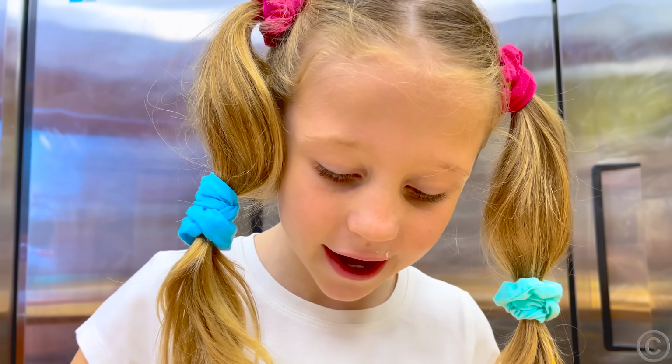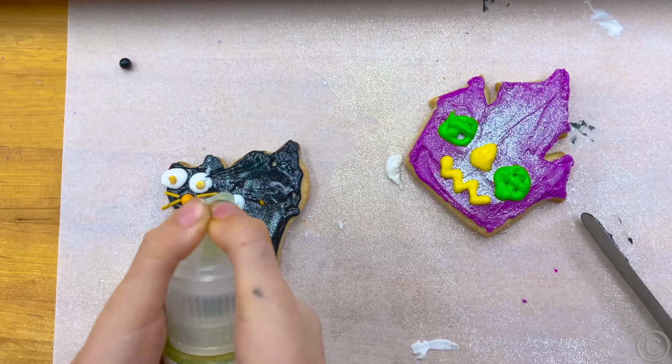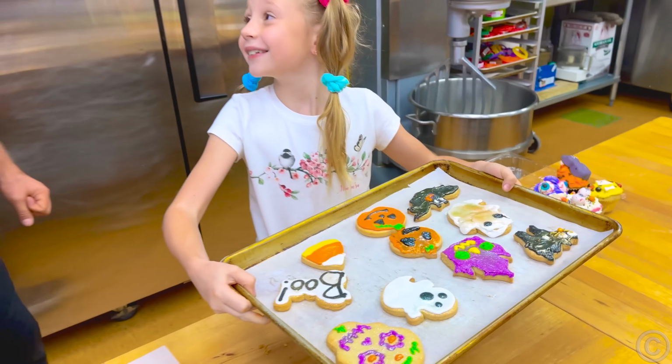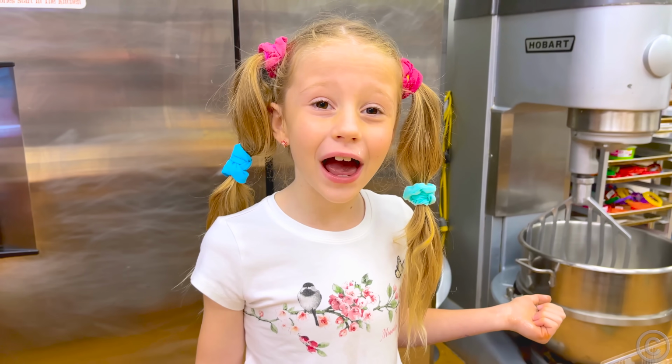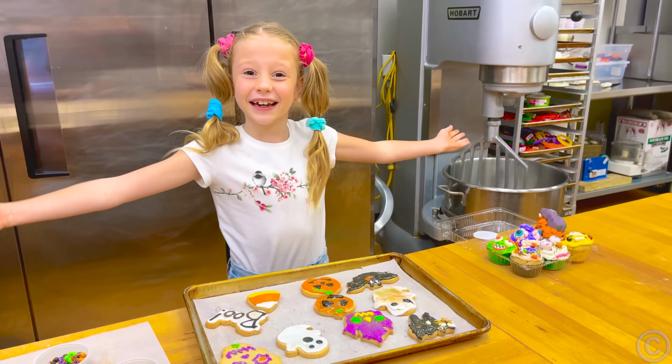I have a cat! Meow, meow! She wants to be... Nastya decorates cookies with special cream of different colors. Oh, Mom, now it's late. Now I know how to decorate and do cupcakes and cookies!